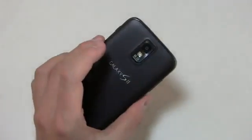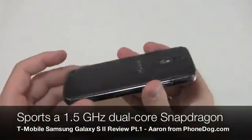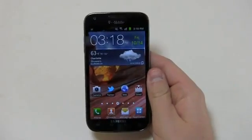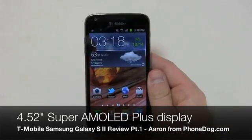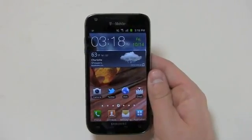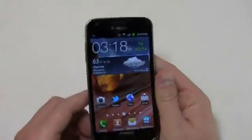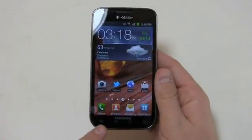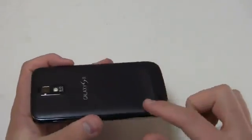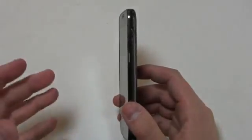Now this one deviates from the actual original device as well. You can see here a bigger display, just like the Epic 4G Touch. It has a 4.52-inch Super AMOLED display, whereas the international one had a 4.3-inch display, just like AT&T's version. So a little bit of a difference there, and the display and the chassis are a little bit different. Also, you can see 4 capacitive buttons down here. You can see on the back, the hump is still here, but it's all part of one battery door as opposed to having the hump separate and the battery door starting here and going up. So some minor design differences.